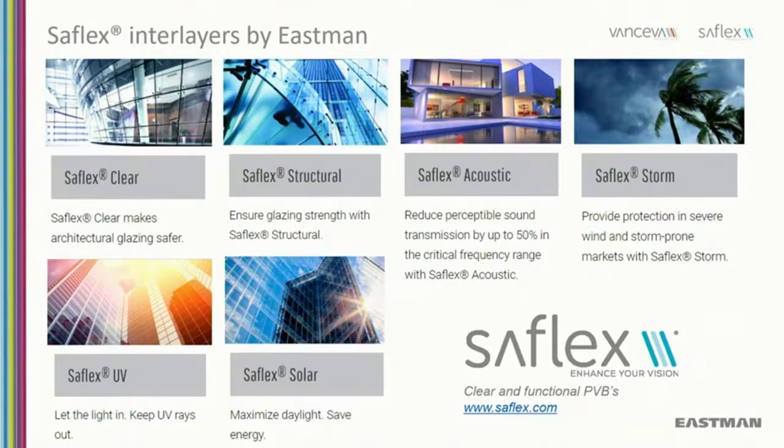Clear PVB blocks 99% of the UV, up to 380 nanometers. But we do have a PVB in the portfolio that outperforms this. It's called Saflex UV, and it screens 99% of the UV up to 400 nanometers. And this level of UV protection is ideal for museums, for storefronts, libraries, and for instance, switchable glazings with sensitive layers.